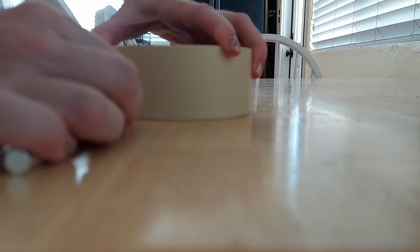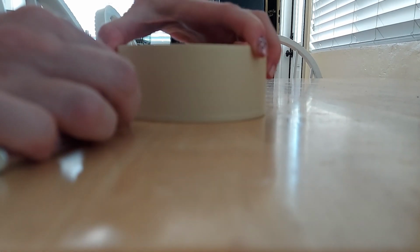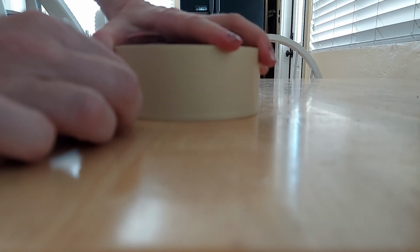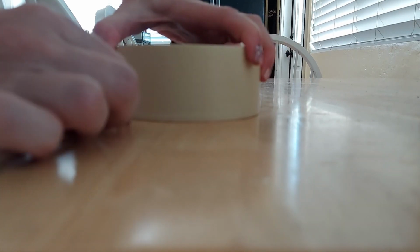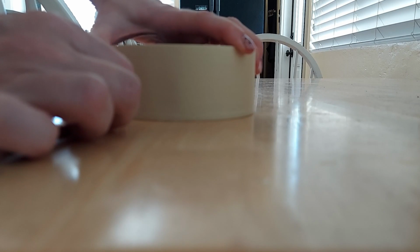And that train wreck starts right here, because I didn't have the size tape I needed, and my local stores didn't have it in stock. And if I ordered it, I wasn't going to get it in time to do this project. So I had to make my own.